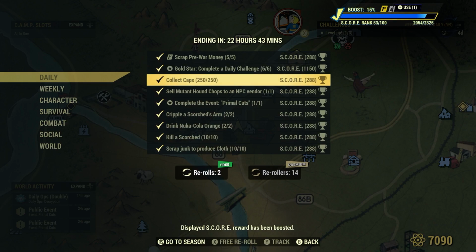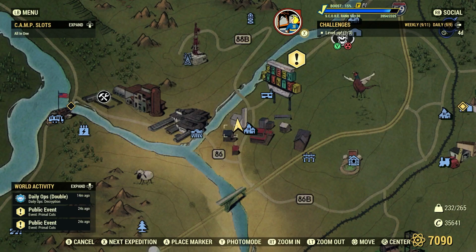So you need to go out in the wasteland and buy something to make room for 250 caps for you to get credit. If you're maxed out, you can collect caps all day and you will not get credit for the daily challenge. I've shown you guys that many times, but I always like to mention it just in case someone new stumbles across this and is wondering what's going on here. But yeah, there we go, guys.